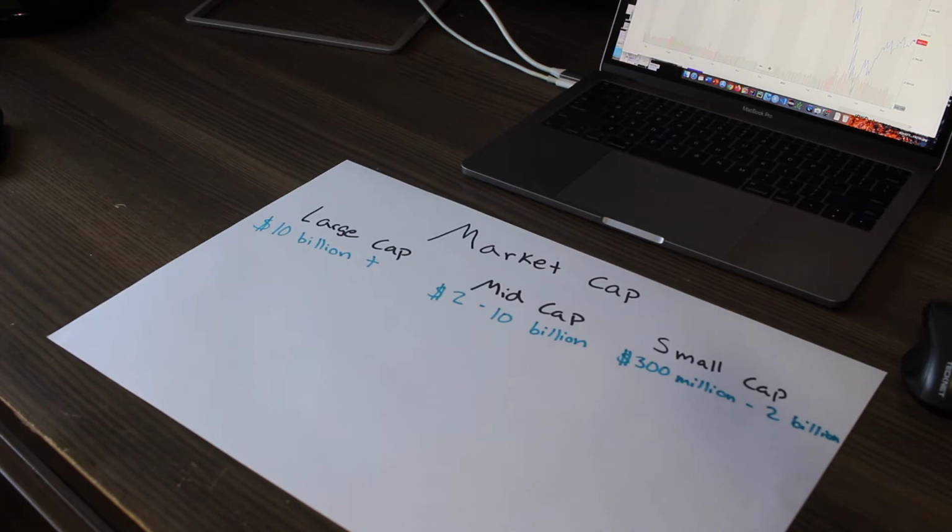The reason I want you guys to be familiar with market cap is that each company comes with its own risk. So it is generally said that investing in large cap companies is safer to a certain extent due to the fact that they are more established companies. But once again, you guys should always do your research and know what companies you're investing in before you put any dollar amount into them.